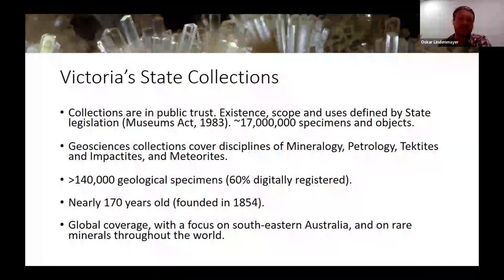So the geosciences collections that I'm responsible for include the mineralogy, petrology, tektites and impactites, and meteorites collections. Combined, there are 140,000 or more specimens, 60% of which have been digitally registered and are in our database. They're nearly 170 years old, founded in 1854. I only stretched it by a couple of years. And we have a global coverage with a particular focus on southeastern Australia and on rare minerals throughout the world.